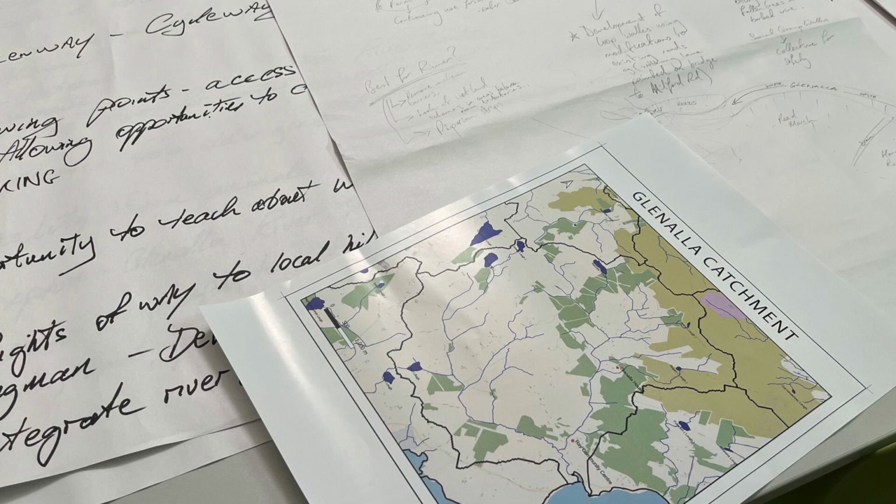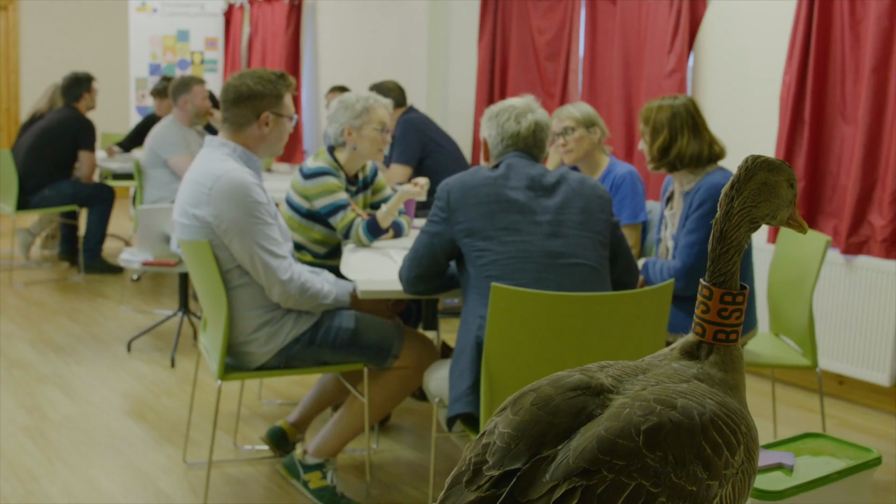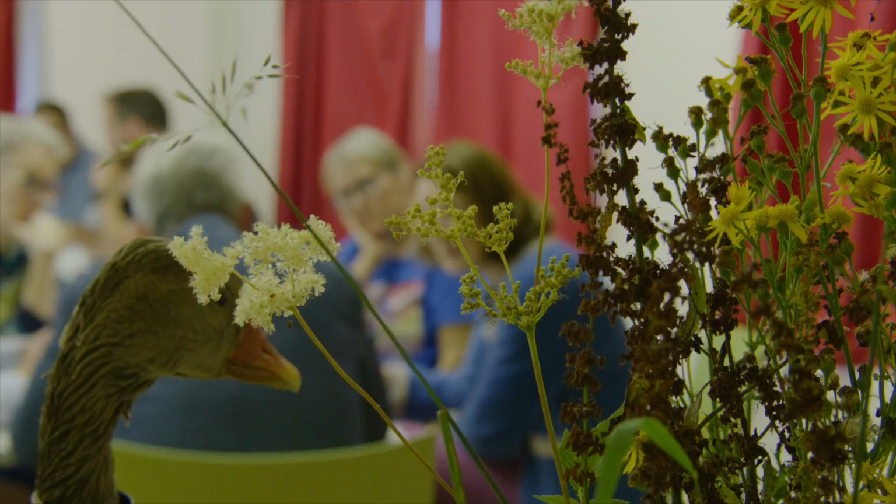A visioning exercise helps the local community come together to discuss all the different aspects of the issue and bring together all their ideas, all their recommendations, get them to think about the past, present and future of their river and what they want to see going forward. But the important thing about a visioning exercise is that it brings everyone, all the stakeholders in the community, together and gives them ownership over what happens in the future.